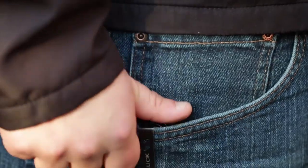How are you gonna carry it? Are you gonna wear it around your neck? Are you gonna put it on your belt, stick it in your pocket, carry it in your bag, or even just leave it in the glove compartment in your car? Deciding how you wanna be able to carry your knife is obviously gonna impact the style of knife you're gonna get, because you're not gonna get a really large fixed blade knife if your only option of carrying it is in your pocket. That just doesn't make any sense.